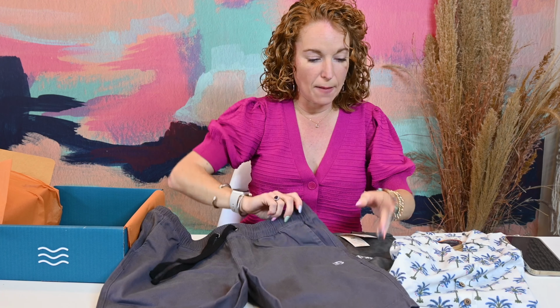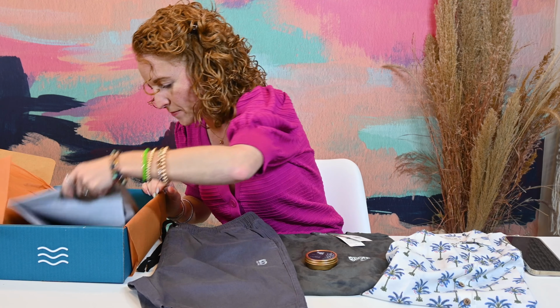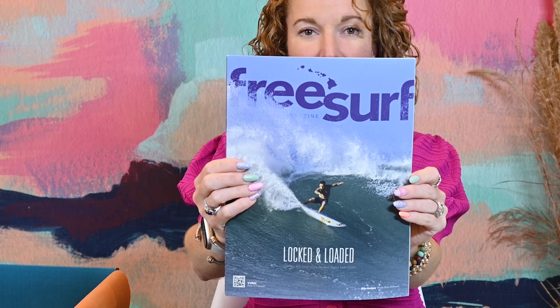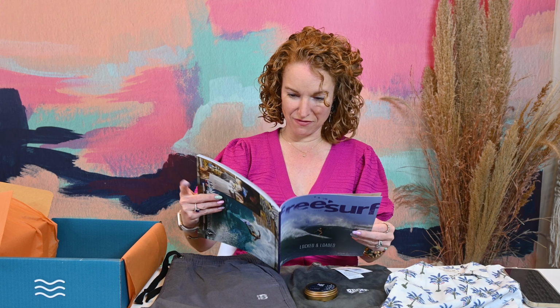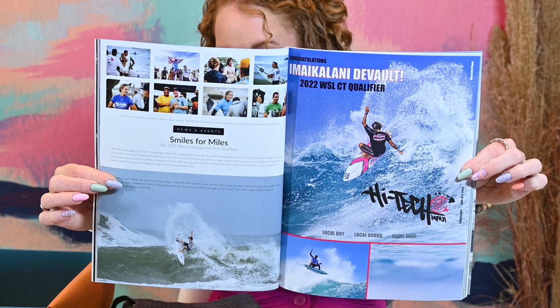Y'all, a button-down shirt, a t-shirt, a pair of shorts, a thing of cologne for $99. That is crazy. And then what is this? Free Surf magazine. It's a whole magazine in here with beach and surf chat. This magazine is printed really well. It's got a great matte cover. The photos inside are great. Really, really well done, with surf competitions and stuff. It's actually really cool.